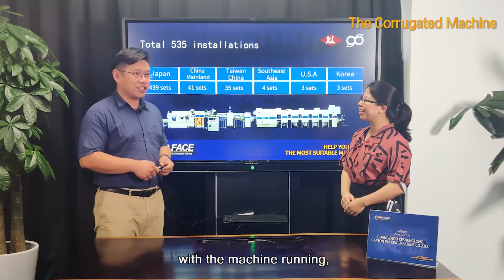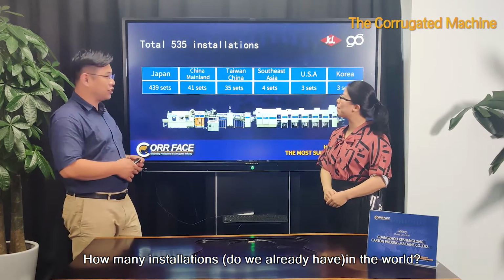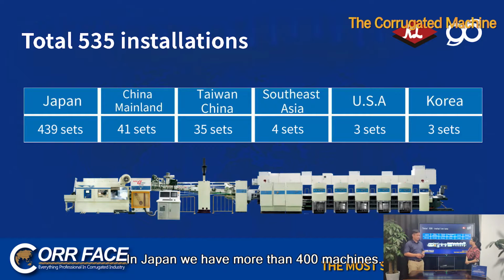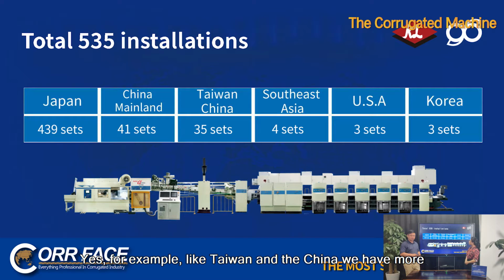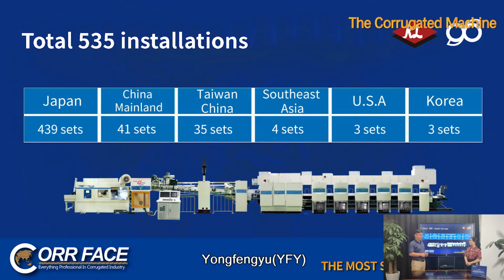So, with the machine running, we already say this is a very historical manufacturer. So, how many installations already in the world? Till now, we have more than 500 machines already running in customer factories, and most are in Japan. In Japan, we have more than 400 machines. Just a rough idea. And I see in China, in Taiwan also a lot, right? Yeah, for example, Taiwan and China, we have roughly more than 46 machines. For example, the biggest group like Yongfengyu, we say YFY group, they have more than 46 machines. So quite a lot.